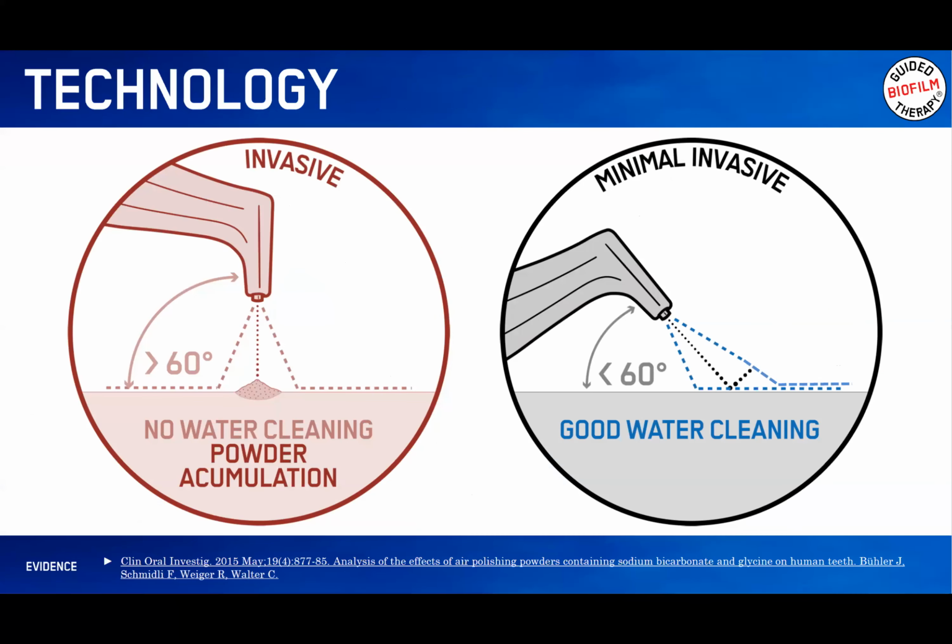Do not forget to keep an angle of less than 60 degrees. Why? As you see in the right image, you're going to hit the enamel with the powder and the water is going to clean it and remove it, so the second wave of powder can also have optimal contact with the enamel. If you do it like the left side, it's more invasive because you only get powder against the enamel. The water cannot remove it, so it's not efficient, and you do not have optimal contact with the enamel. So, important: 3 to 5 millimeters of distance, and an angulation of less than 60 degrees, to have good water cleaning and optimal contact between the powder and the enamel.